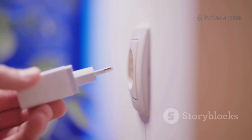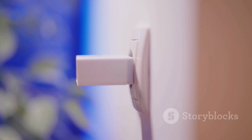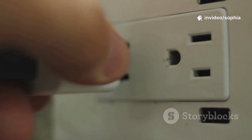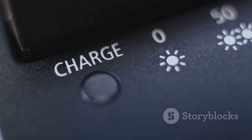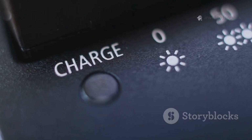But that little block is designed to convert high voltage power from your wall into something your phone can use. Inside, there's a complex system of electronics working to make this possible. Does this process stop when your phone isn't connected? Or does the charger keep working, even when it seems like nothing's happening? Or is the charger still quietly drawing power, even when it looks inactive? That tiny LED light might be a clue that something's still going on.